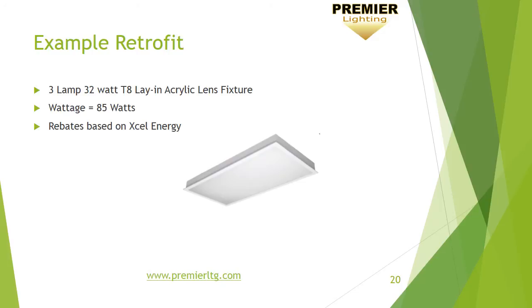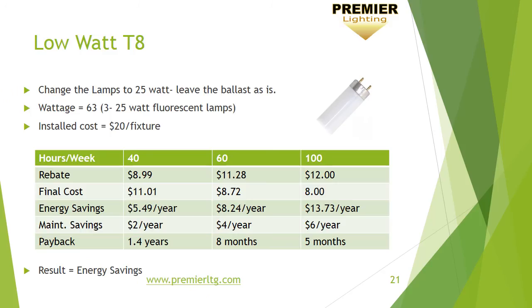There's a few options. The first is to go to a low watt T8. You can keep the fixture as is. You just change the lamps to a 25 watt instead of a 32 watt. Your wattage then will decrease to 63 by putting in 3 25 watt fluorescent lamps. And I have an installed cost. Now with all of these slides, I put an installed cost on there. That's taking a rough number. That's by no means what you'll actually pay. It just gives you an estimate to show you roughly what it might cost so that you can estimate savings. So we're going to say it costs about $20 a fixture to do that.